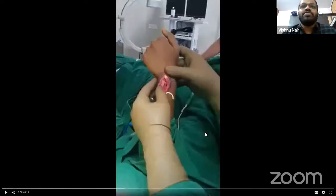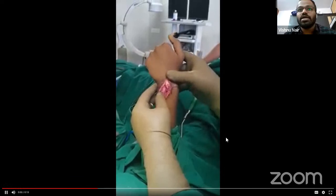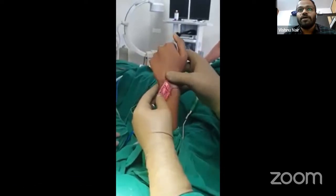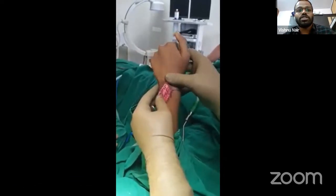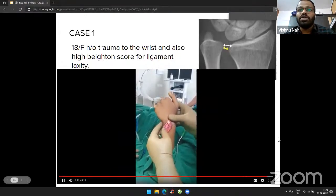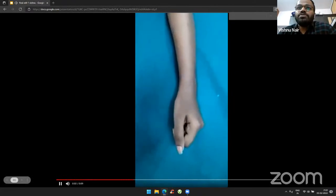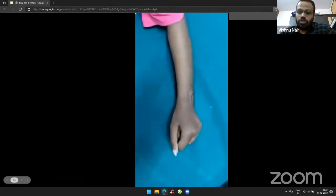This is an intraoperative video showing this patient's dorsal subluxation of the distal radioulnar joint. I hope you can visualize that, how the ulnar styloid is subluxating dorsally. So we went ahead and did a repair. And this is a post-op video of the same patient. Looks well and stable.